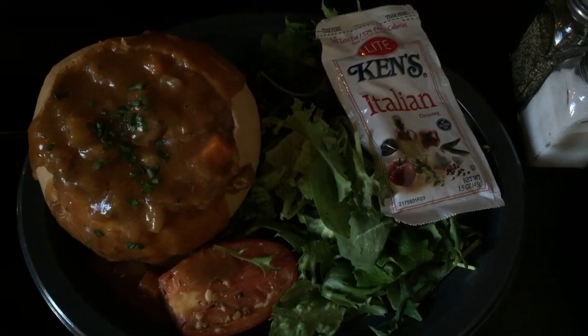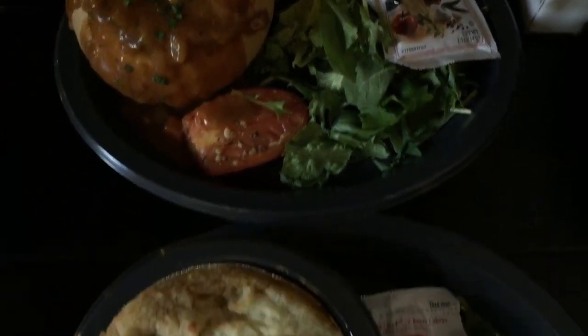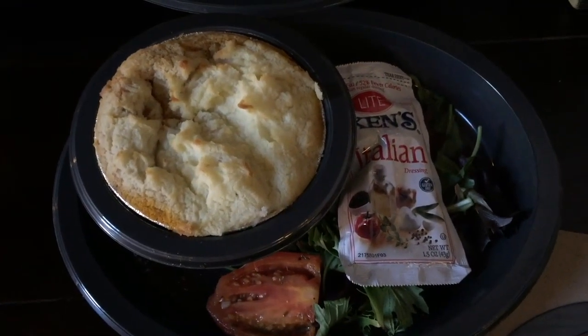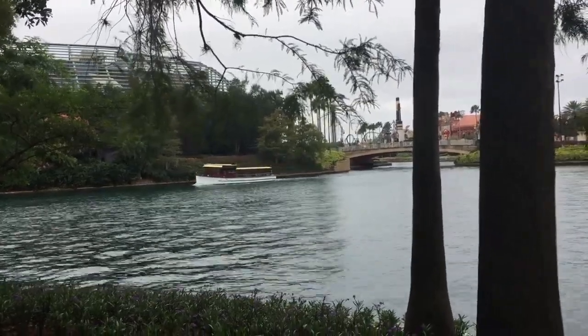Dinner has arrived. Over here we have the stew, and it's in a bread bowl, which looks so lovely. There's salad on the side for that, and over here there's just a classic shepherd's pie with salad too. After a lovely day exploring the parks, we're just heading back to our hotel now.